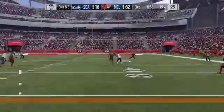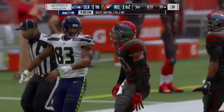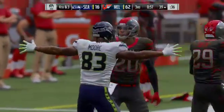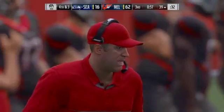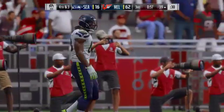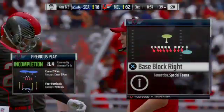From the shotgun, Wilson. And this is going to be incomplete. I'm not sure we can spot any tendency here on this 3rd down. They could have run it or passed it. Either one was available. They chose to try and get it through the air, but they were unsuccessful.